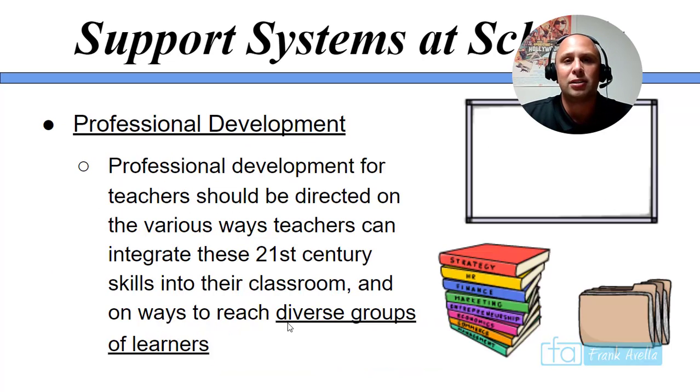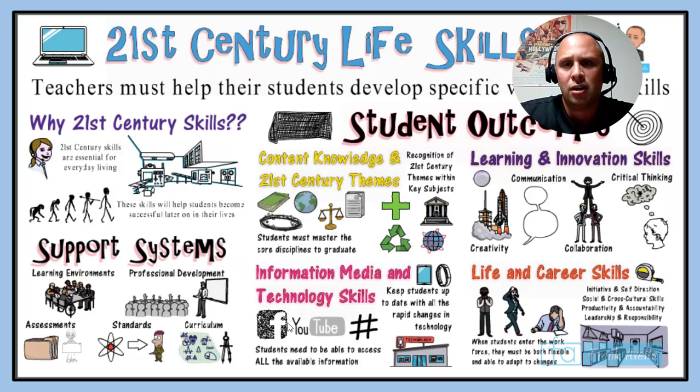Professional development for teachers should be directed on the various ways teachers can integrate these 21st century skills into the classroom and on ways to reach diverse groups of learners. So the PD should be centered around integrating 21st century skills and using these skills to teach to diverse groups. And here's just a broad overview, a short video, of a previous video on 21st century life skills.